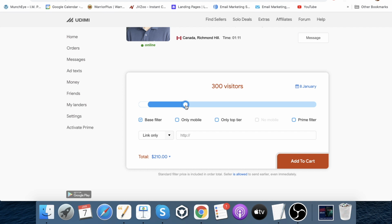And what you want to be doing is probably going for the lowest amount that seller offers for the first run that you do with them, because you need to test their traffic out. You need to see if you're getting that 30, 40 or 50% opt-in rate from those visitors. If you're not, then okay, you've maybe lost a little bit of money, but you're working your way through until you find a good seller. So you're doing a test run with them, all right? And if they give you a good opt-in rate, then go to them again and do a hell of a lot more, okay?